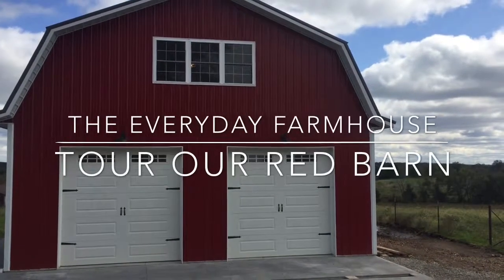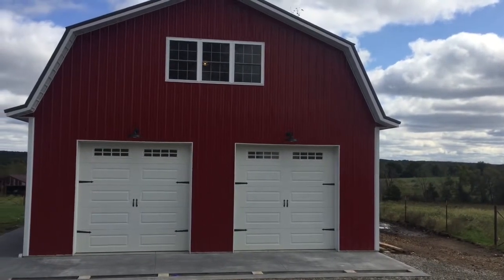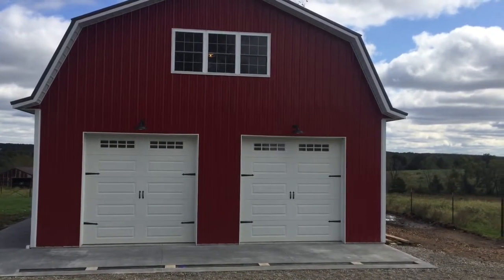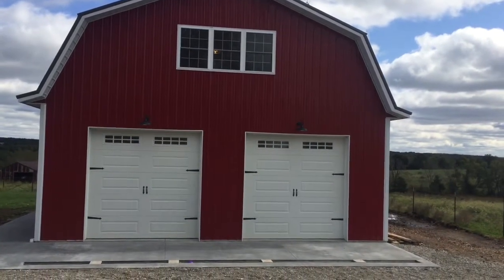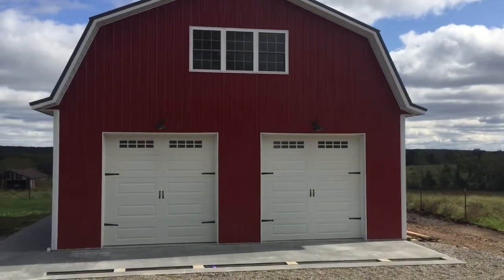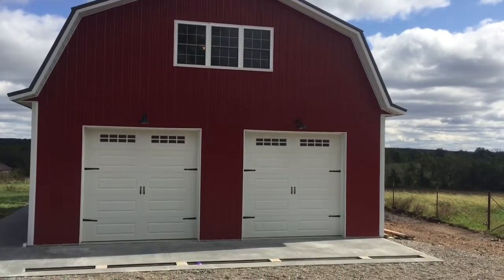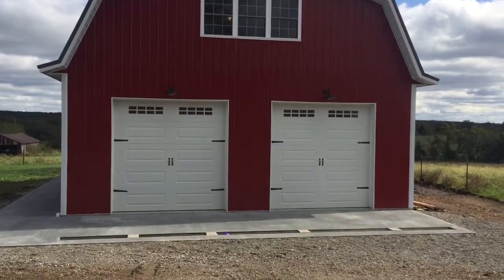Okay, so this is the barn we put up about a year ago, and this is just a red pole barn, and we talked to the builder and kind of described to him what we were wanting. We needed to tear down an old building, and so we described to him that we would really like to have an upstairs loft space, and so they built special trusses that we were able to get a room upstairs in this barn too, and it was actually pretty affordable to do it that way, just by adding different trusses.